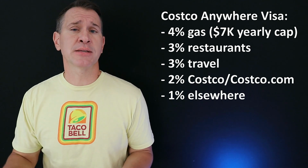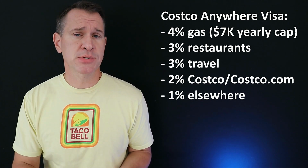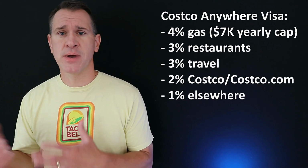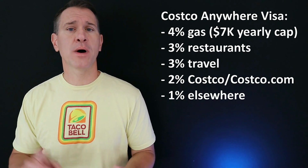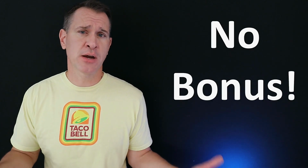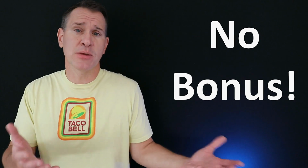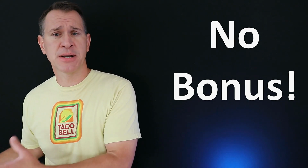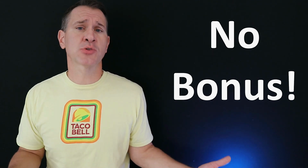You're going to get 3% cash back at restaurants, 3% cash back on travel purchases, 2% cash back at Costco and on Costco.com, and 1% cash back everywhere else. No bonus opportunity here for new card holders. Many rewards cards have a bonus opportunity for new card holders. You spend X amount in the first 3 months and you will get $100, $200, whatever. The Costco card doesn't have it.